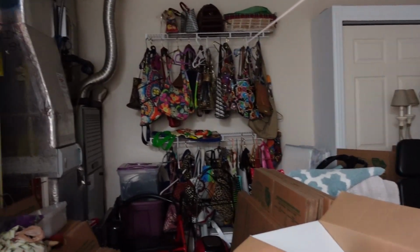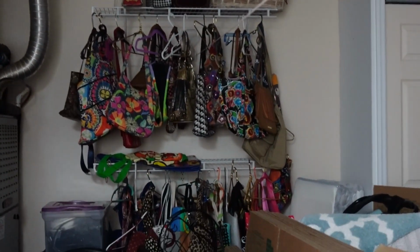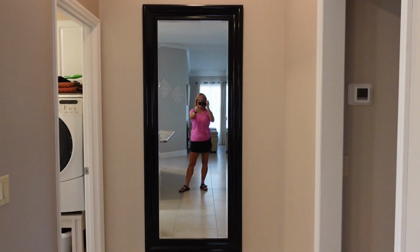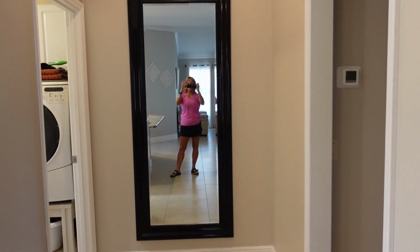Holy, look at all those handbags. Wow, I thought I had an issue. I would buy this home for that mirror. This is a woman's dream, look at that.